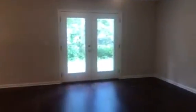This is the kitchen, which has granite tops, and appliances will be installed before the resident moves in. The dining room and the living room. French doors lead to the backyard. There's also a walk-in pantry for the kitchen.